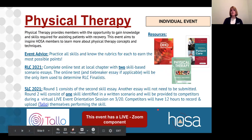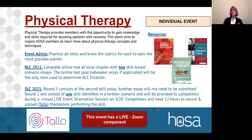And again, make sure you're practicing all your skills and know the rubrics in order to earn the most possible points. For this event, you're going to complete an online test at the local chapter with 2 skill-based scenario essays for RLC. And then the online test, again, will be the only item used to determine RLC finalists. And then if a tiebreaker is necessary, one of those essays will be used.